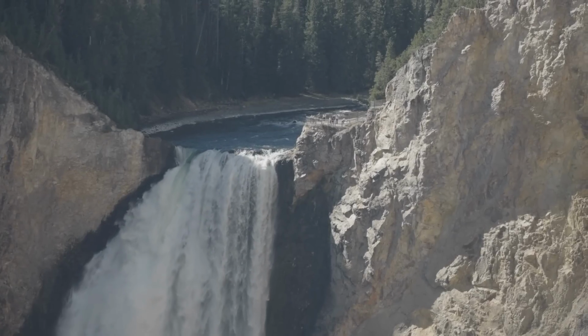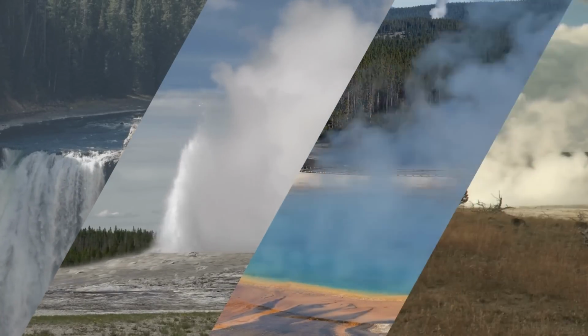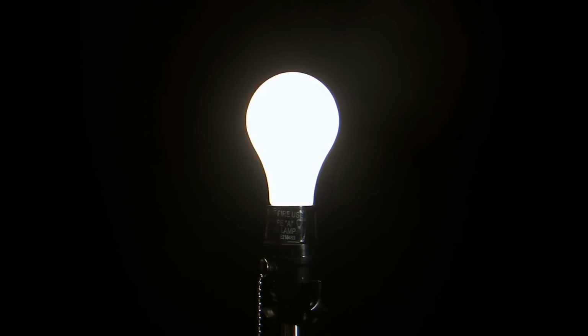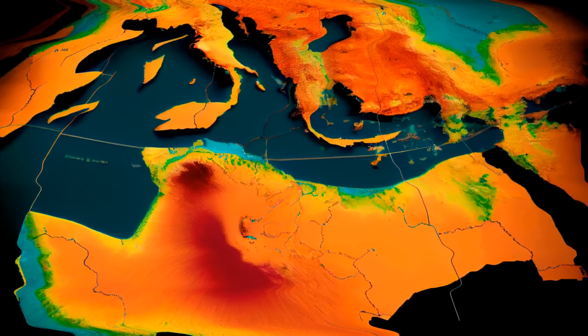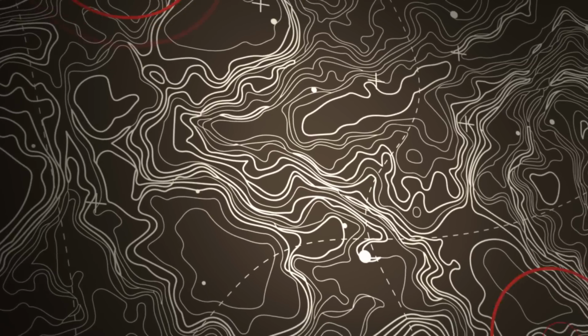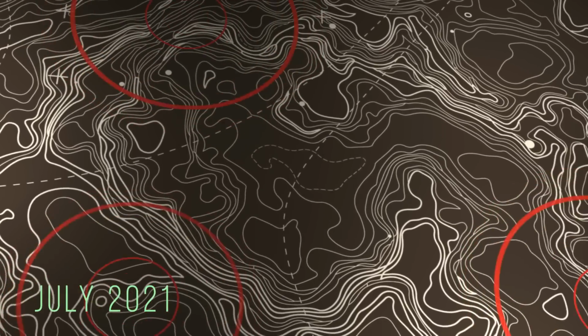Anyway, remember how I said that scientists know pretty much about the bottom part of the Yellowstone sandwich? They have such a good idea about the tectonic plates and deep fault lines because the park's frequent earthquakes provide them with a lot of opportunities to study different phenomena. In July 2021, for example, more than 1,000 earthquakes rocked the area.